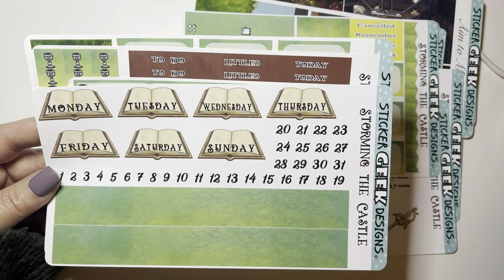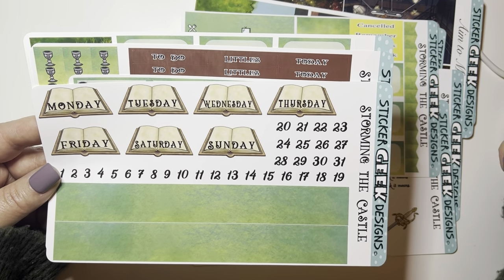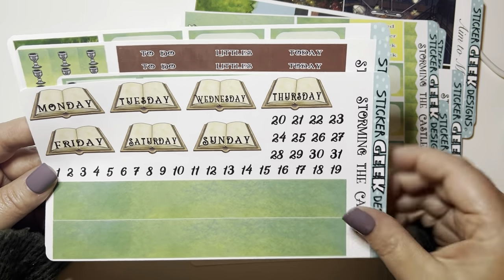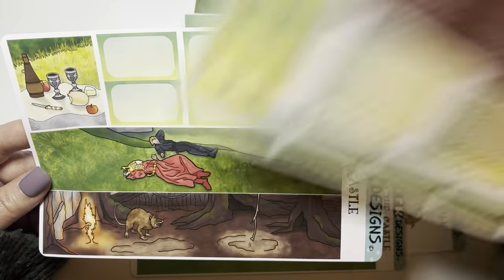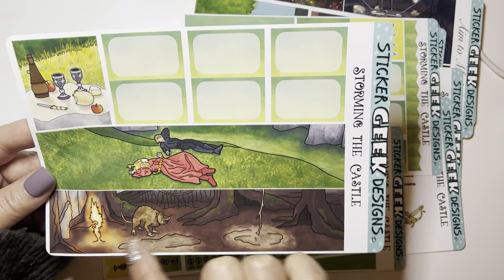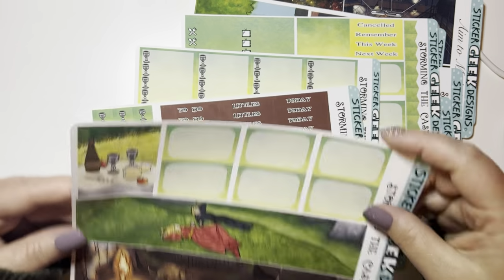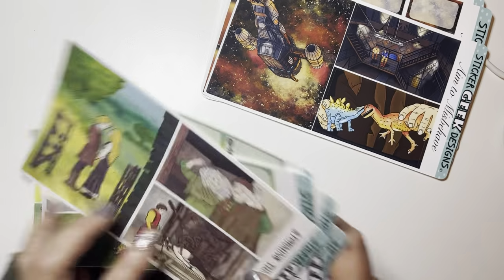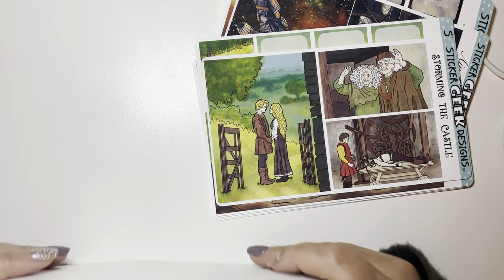Your beautiful date covers. I think the date covers are one of the things that actually, other than the art, sells me on the kits. I love having big, chunky, kiss-cut date covers. Goblet checklists, your Monday to Sundays, your stunning bottom washi, another extra box, and just tons of boxes. Love, love, love, love.